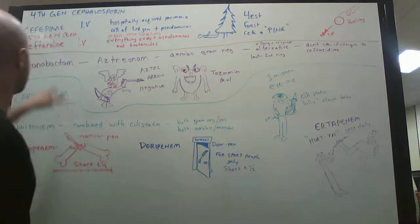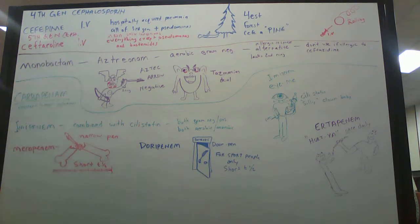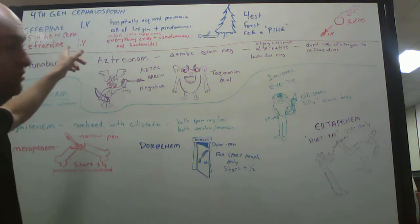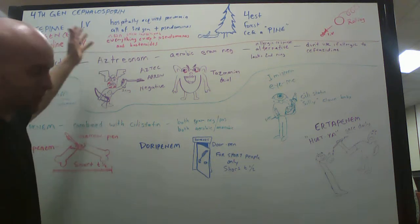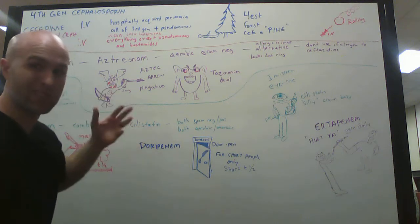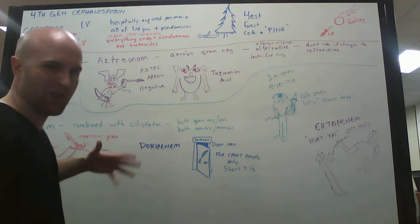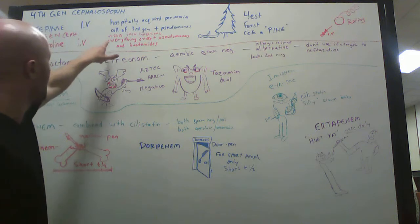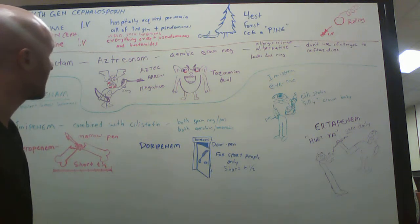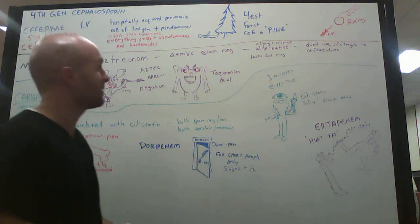Next one is 5th generation cephalosporins, and the one I have here is ceftaroline. And ceftaroline is given also intravenously. One way you can remember both these are intravenous is that we don't use 4th and 5th generation cephalosporins unless it's really serious. It's like an IV kind of situation. Think of IVs as being more serious. This is used for MRSA and skin infections, and it covers every bacteria except for the Pseudomonas and the Bacteroides.